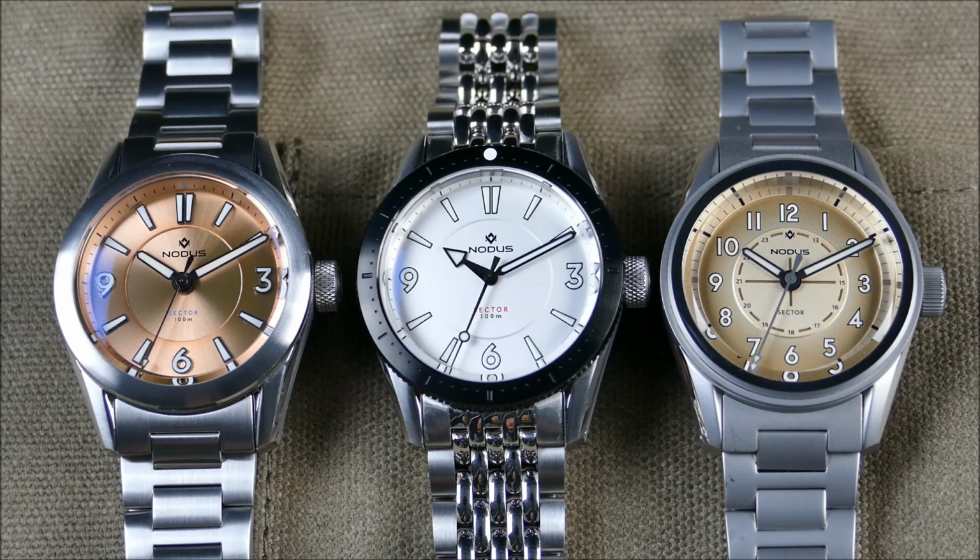These probably aren't my main choices in terms of colorways, but you know what? Beggars can't be choosers. These are the rotation traveling versions that they had available, so I appreciate them even sending them my way, especially considering how backlogged I've been over the holiday break, with a lot going on with the family. So with all that said, let's zoom the camera out, get these pieces in hand, and take a closer look.